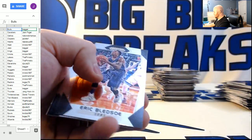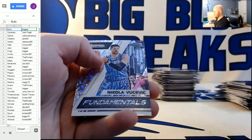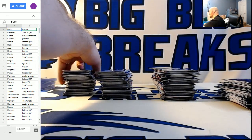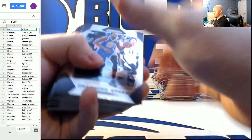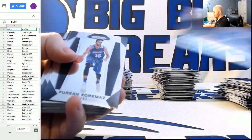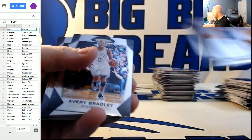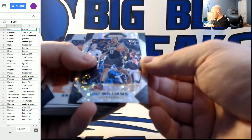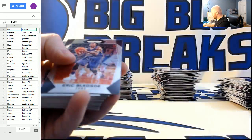Fundamentals, TJ Leaf, silver for the Pacers. Vooch, silver fundamentals for the Magic. Silver get hot for the Knicks. Carmelo, look at that rookie right behind that. Another Courtmaz for the 76ers. We've hit a lot of those. Lou Williams, silver for the Clippers.